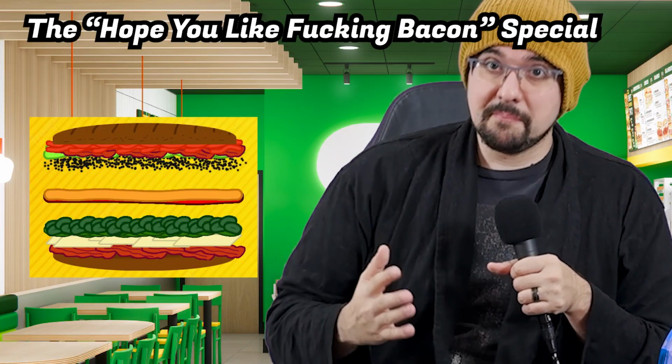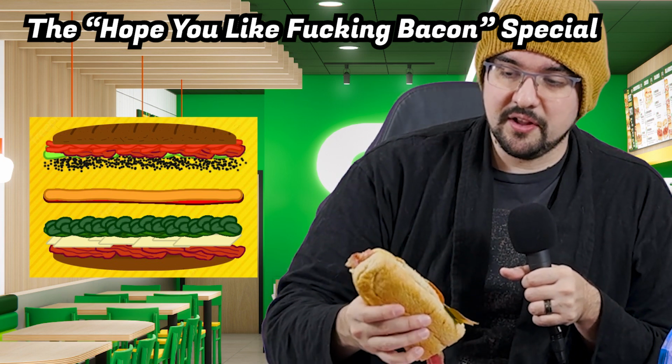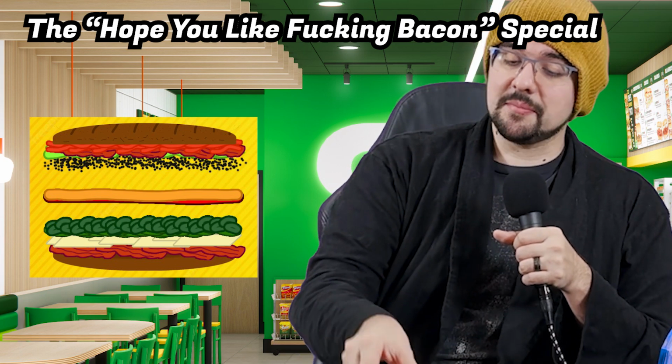So this is the BLT, and it has the bacon sticking out as well as the avocado being smushed out. I'm gonna tell you straight up. I hate BLTs. I think bacon is the most overrated meat there is. It takes a lot to cook good bacon, and I'll tell you why.